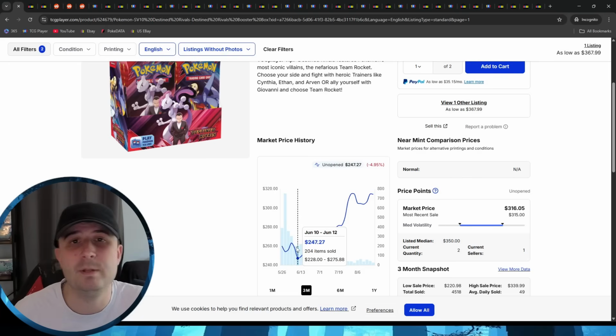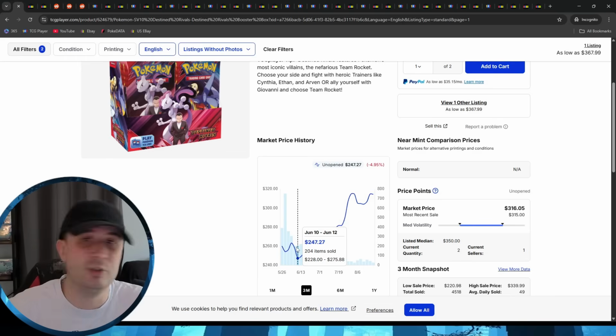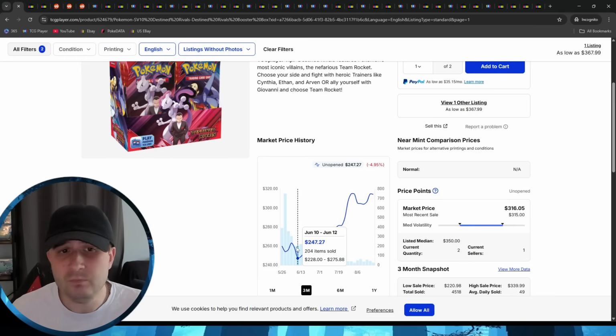But I think that people really neglect to realise now that we are in the age of the rip and ship. I don't think people understand just how many people open packs now, and it's not just your normal people. There are businesses that are churning through products that are live 24/7. They will literally have multiple streamers that they will rotate in and out, and they are just ripping packs constantly. Destined Rivals has no price ceiling.